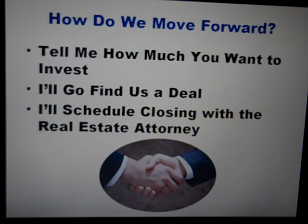How do we move forward? Well, first of all, you tell me how much you want to invest, what you've got on hand that you want to invest. I'll go find us a deal, and that's not going to be too hard. I'll find one very soon. I'll schedule a closing with the real estate attorney, and we're in business.